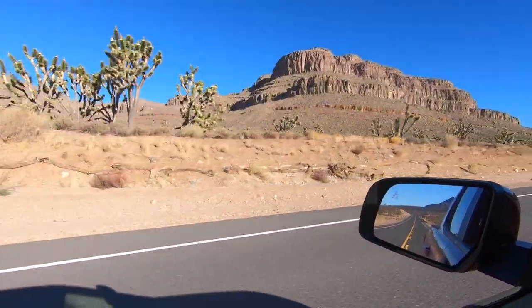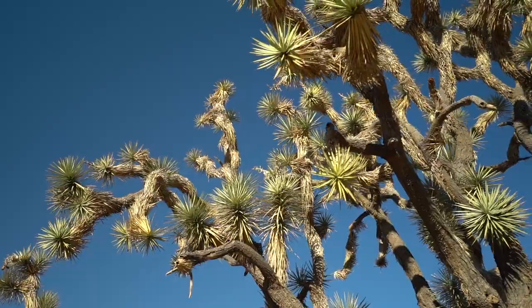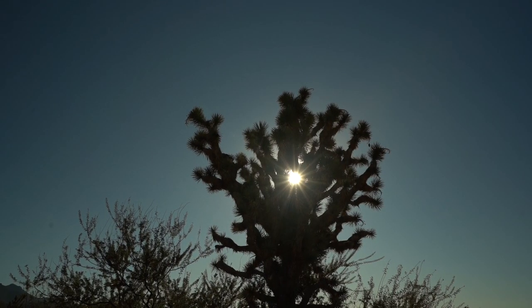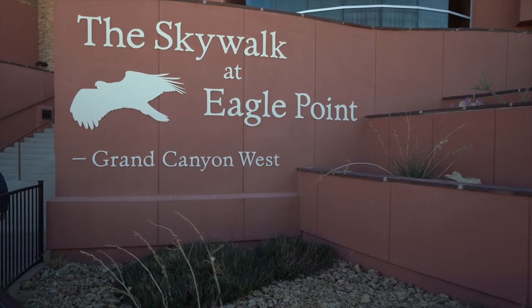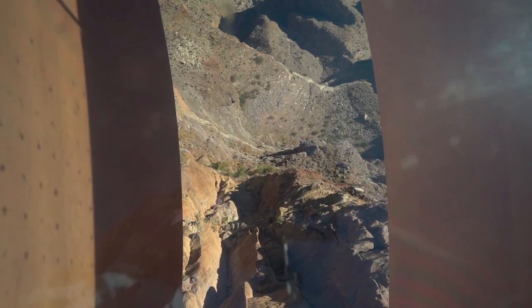As you drive toward Grand Canyon West, you'll discover a huge forest of Joshua trees. So right now I'm at Grand Canyon West, not to be confused with the national park, as this is on Hualapai Reservation land, and they have a number of exciting attractions here, including Skywalk, which is a cantilevered bridge that has a glass floor that allows you to look straight down into the canyon.